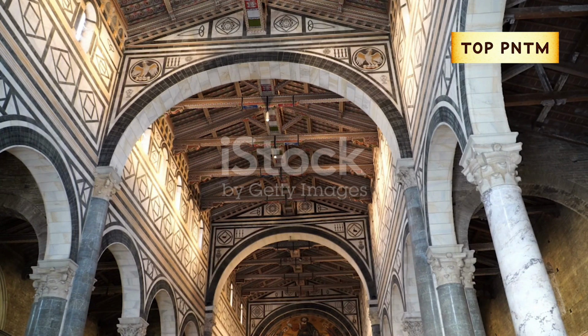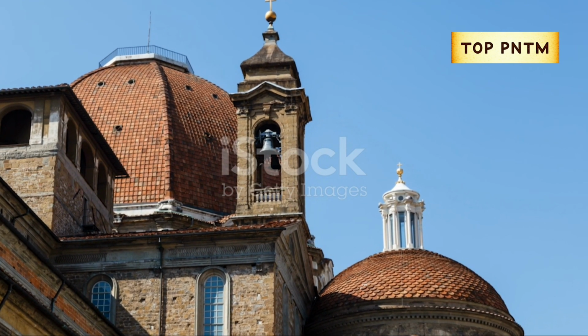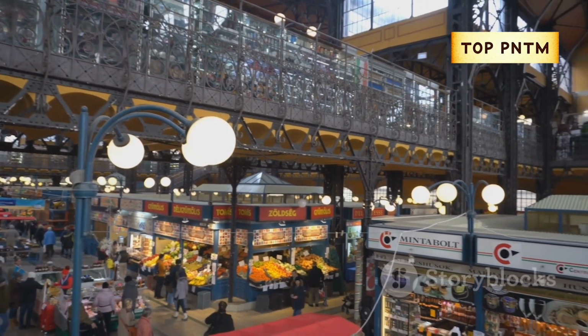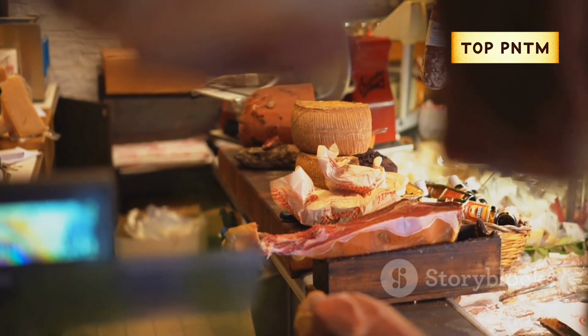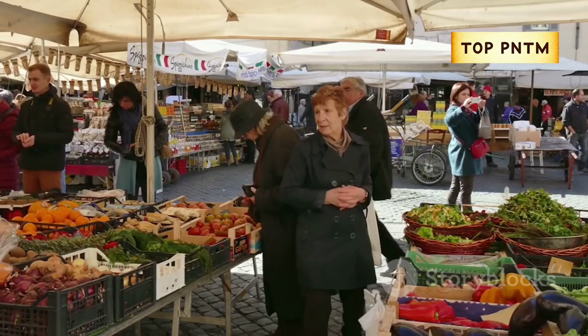Inside, you'll find 2 incredible libraries designed by Michelangelo himself, the Laurentian Library and the Medici Chapels. And if you're looking for a unique souvenir, head to the San Lorenzo Market, just outside the church. This bustling market is a great place to find local crafts, delicious food, and a variety of other treasures that will remind you of your visit to this remarkable place.